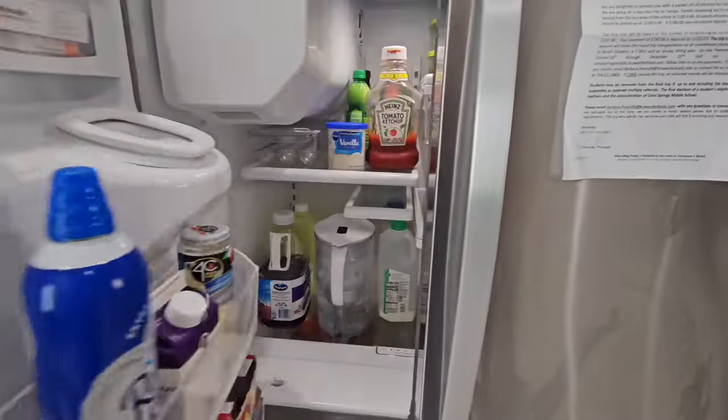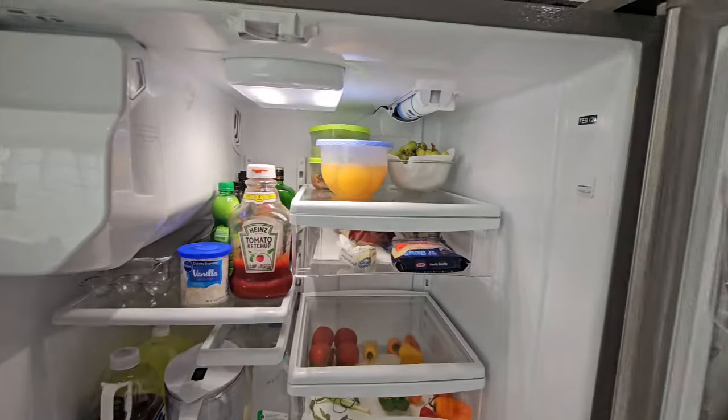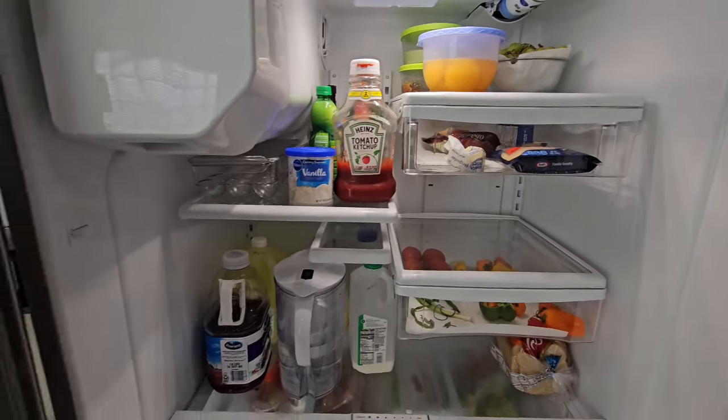So this is the fridge. As I said, I didn't have to do anything crazy. I just wanted to wipe it out a little bit and throw out what I needed to throw out. So that's the after, better than what it was.